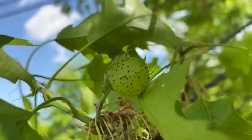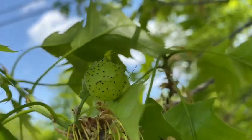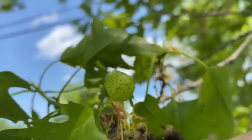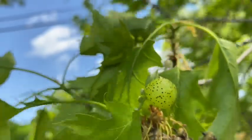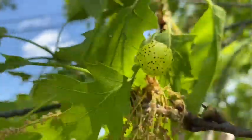Now these wasps, these gall wasps that lay these eggs and have these galls grow on these trees, are very small. They're not the typical wasps that we think about flying around and stinging us. They're very, very small. They're like gnat-sized and are very much not a bother to humans. But they do leave these very cool galls.